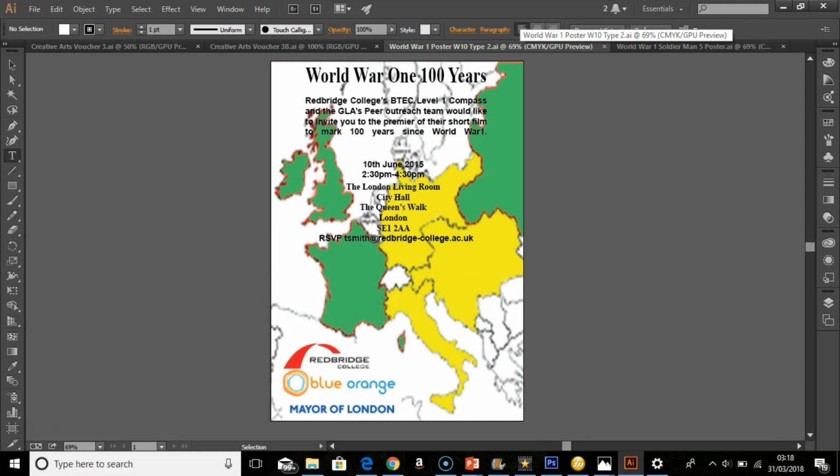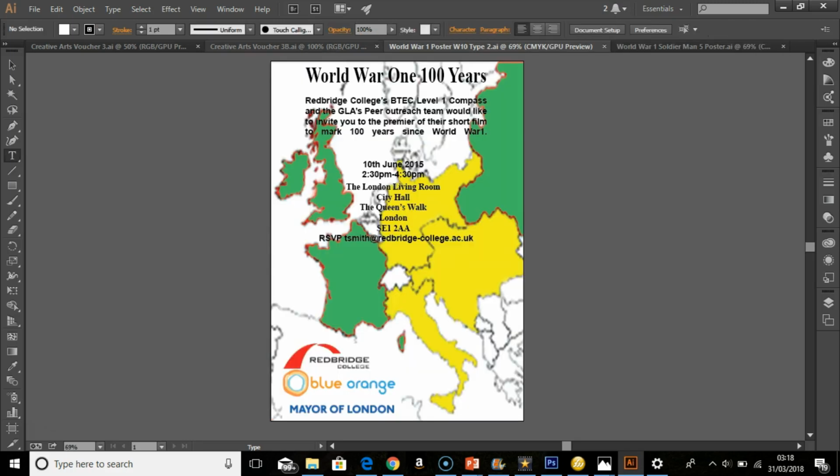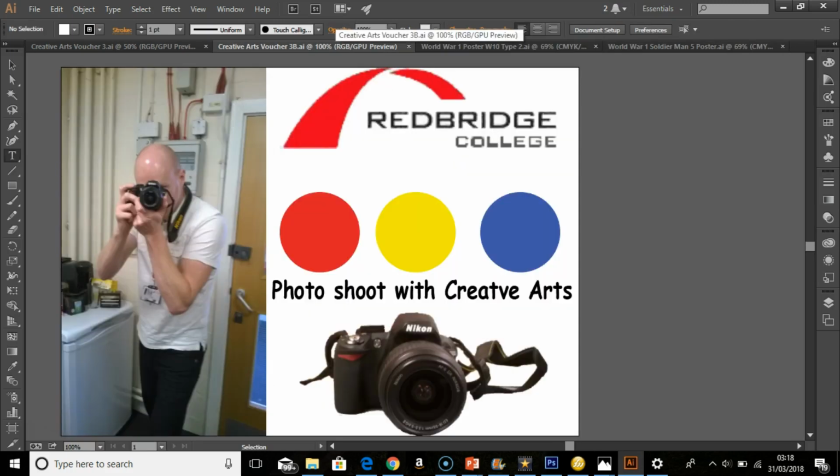This I edited in Adobe Illustrator. A picture that I took off the internet and put in Adobe Illustrator and then put the text on top. That's what I had to use. And the elements that I had to use here are at the bottom for this one. And here are the enrichment vouchers.